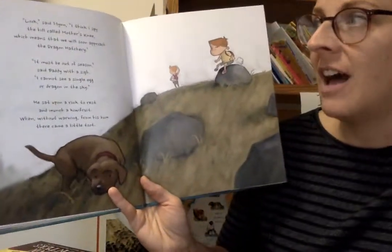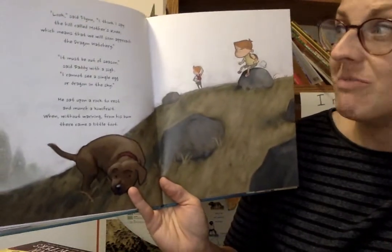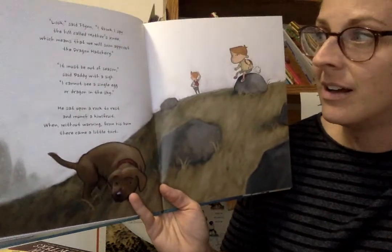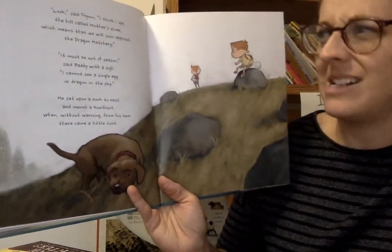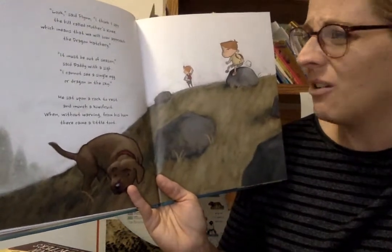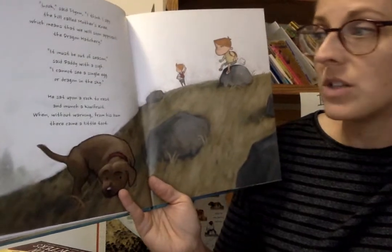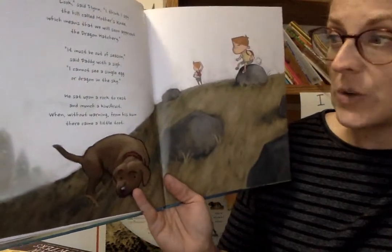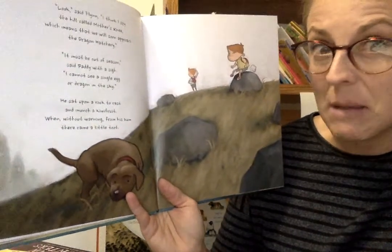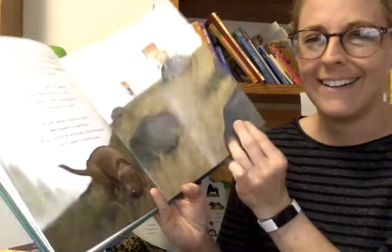Look, said Flynn, I think I spy the hill called Mother's Knee, which means that we will soon approach the Dragon Hatchery. It must be out of season, said Patty with a sigh. I cannot see a single egg or dragon in the sky. He sat upon a rock to rest and munch a kiwi fruit. Then, without warning, from his bottom there came a little toot.